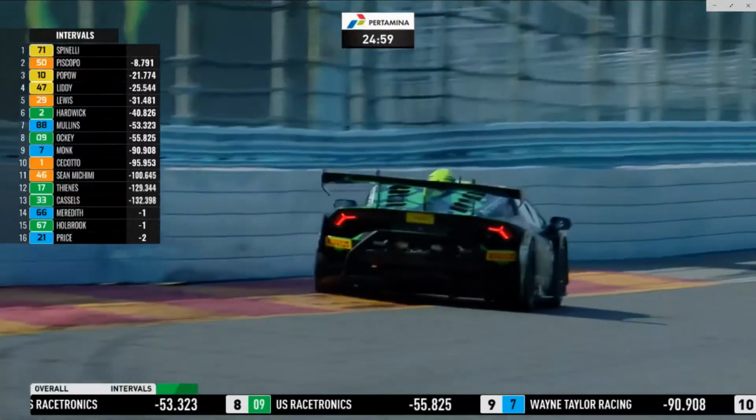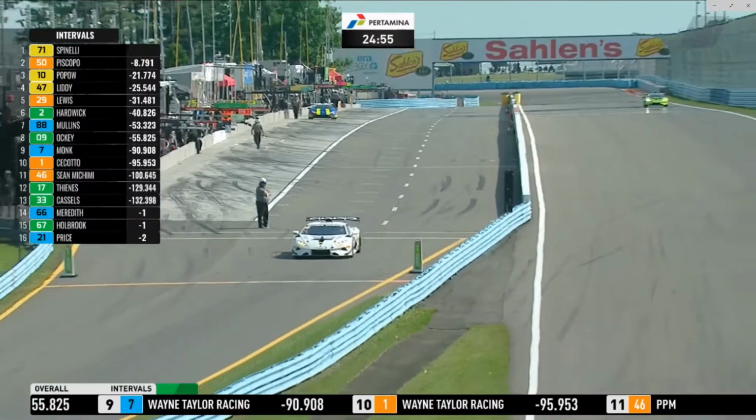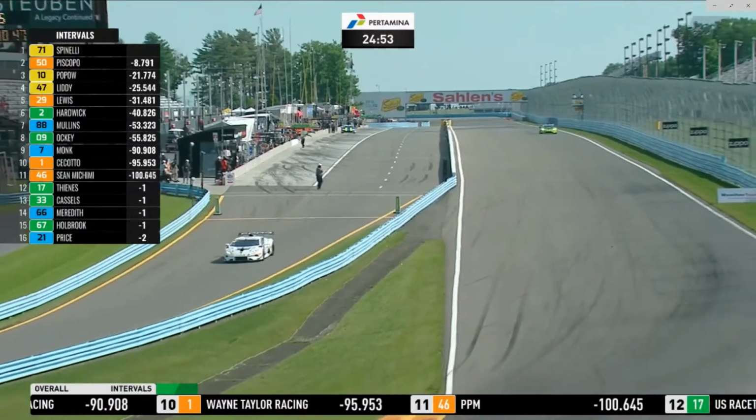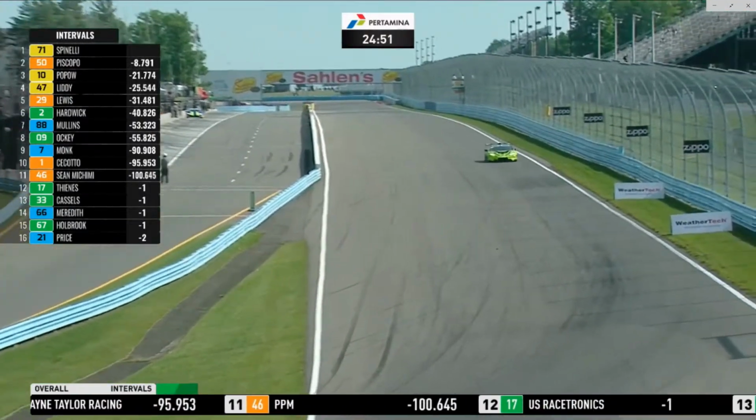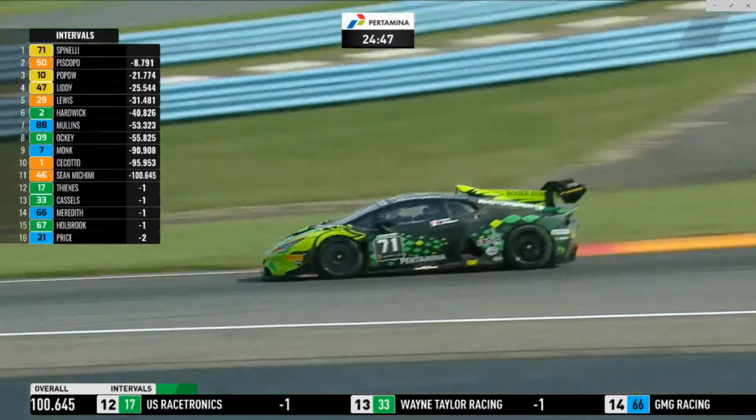Spinelli comes around to complete lap 14. He's not coming in. He goes to the wall and comes out, and it's going to be very close as to whether he puts a lap on the 29 car as Madison Snow is leaving the pit lane.